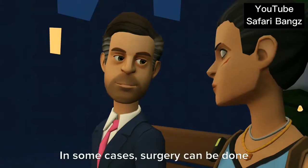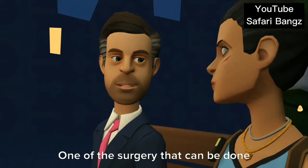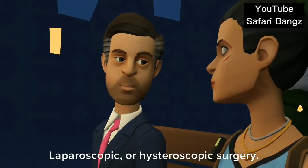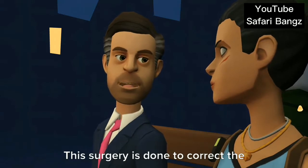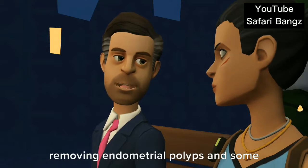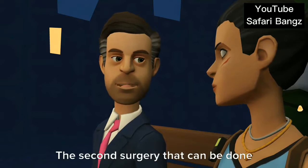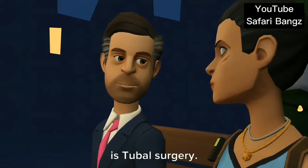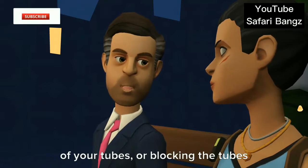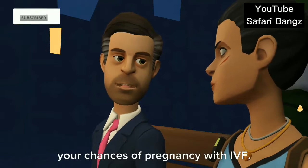In some cases, surgery can be done to correct or improve female fertility. One of the surgeries that can be done is laparoscopic or hysteroscopic surgery. This surgery is done to correct problems with uterine anatomy, removing endometrial polyps and some types of fibroids that misshape the uterine cavity. The second surgery that can be done is tubal surgery. This surgery involves the removal of your tubes, or blocking the tubes close to the uterus, to help improve your chances of pregnancy with IVF.